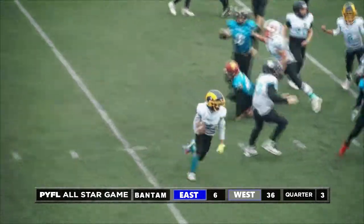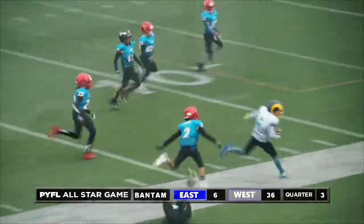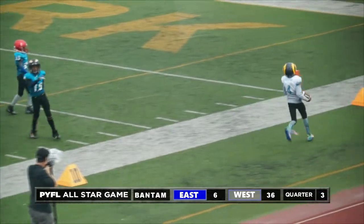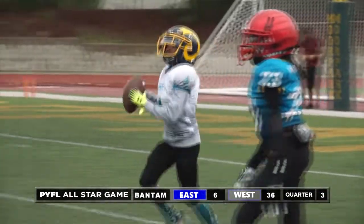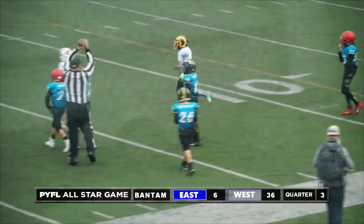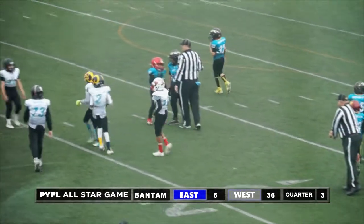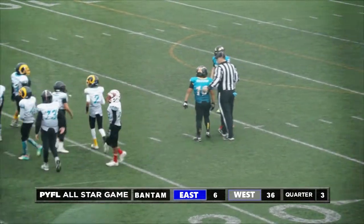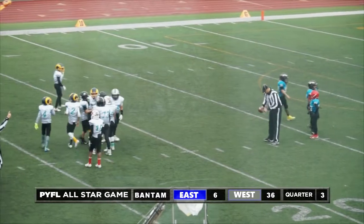That's quite a dance move by Leslie. Bumped out of bounds. Ossie was able to push him out of bounds. Derek Ossie, another West Lancaster Eagle, in on the tackle. He's been out there all day, running around, contributing.